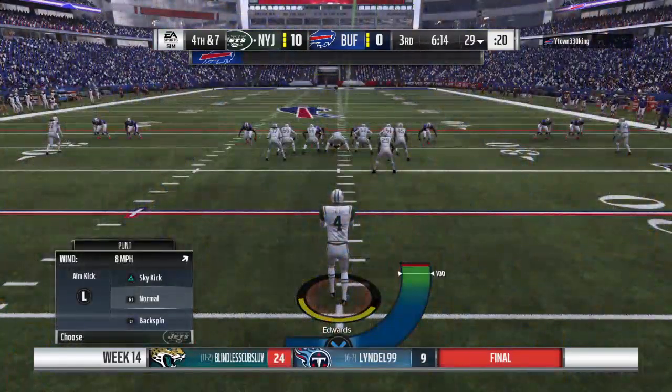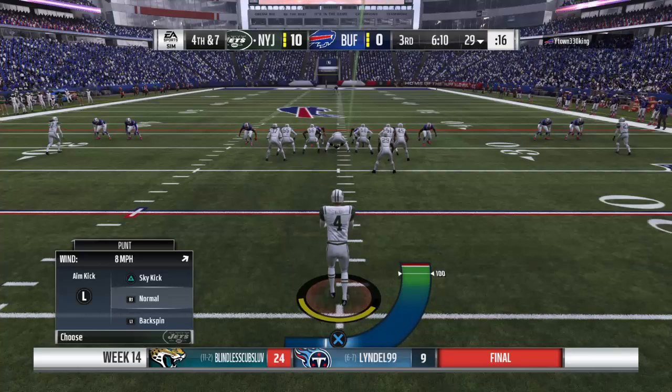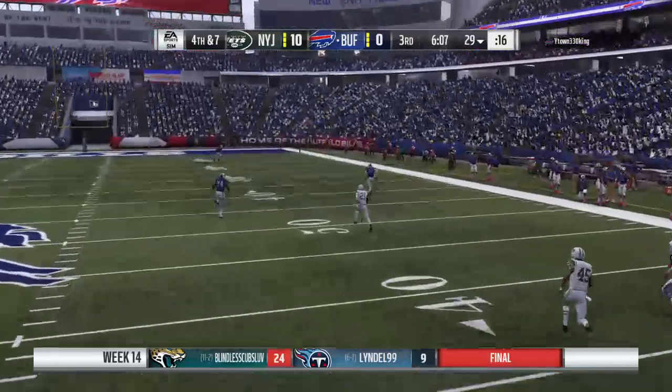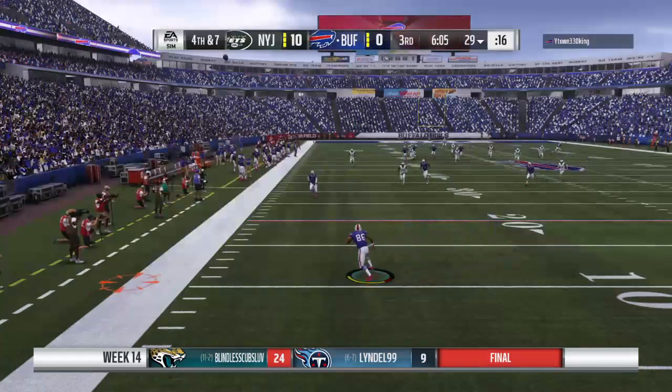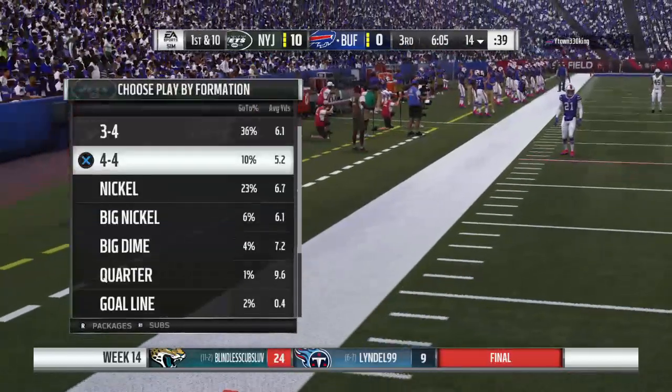Instead of throwing it downfield, Charles, they just tried to dump it underneath there. You like the call? I do. I think it's a high percentage play because you get the completion. And what you're counting on is your back to use his legs and his elusiveness to make people miss and pick up the first down. In this case, it didn't happen.